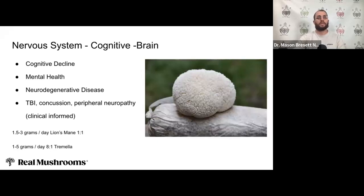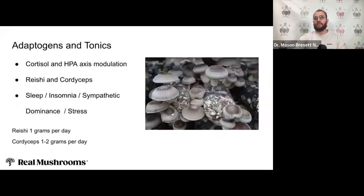So the best way to dose this would be, you could try to eat them and get your patients to eat them, but for some people that's not practical because they don't have access, they don't have the time to cook. So using an extract would be my preferred route here to get any of these clinical indications in from a compliance perspective. So that's the nervous system conversation.